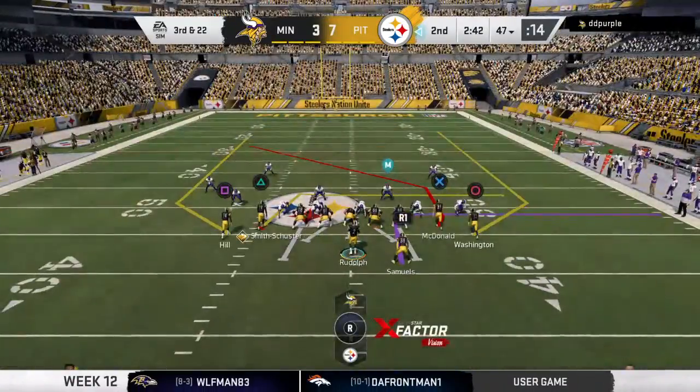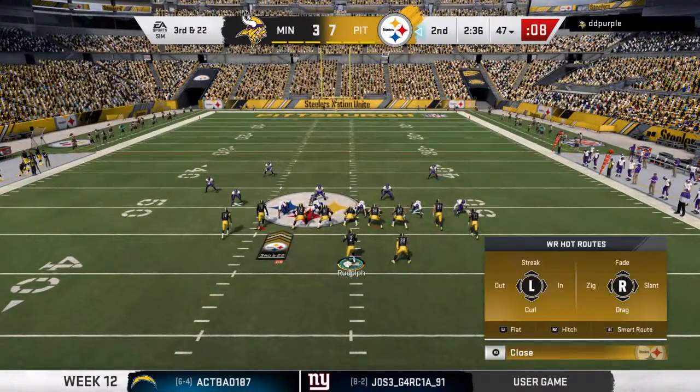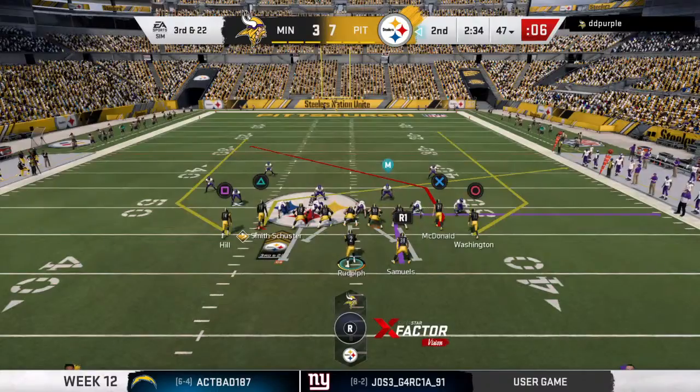Set, 8, read. Hey, they scared. Hey, Haywood. Hey, one set.